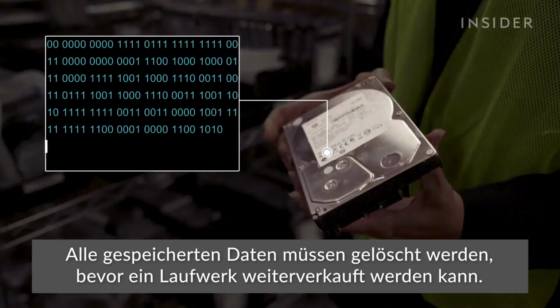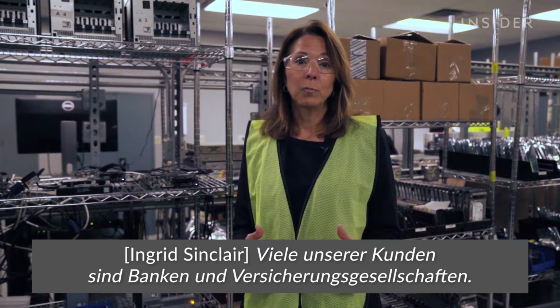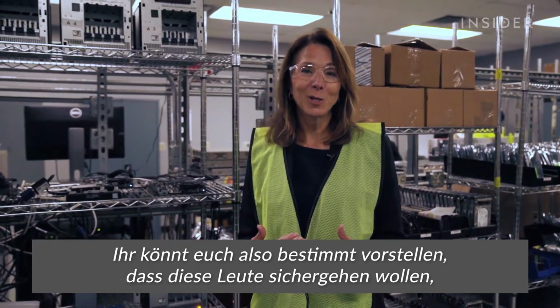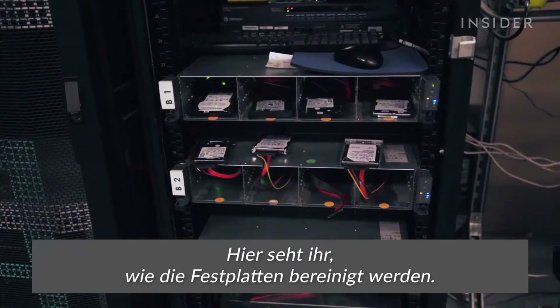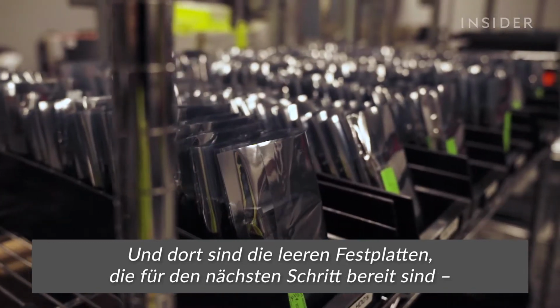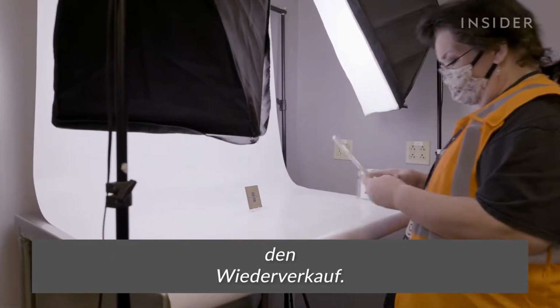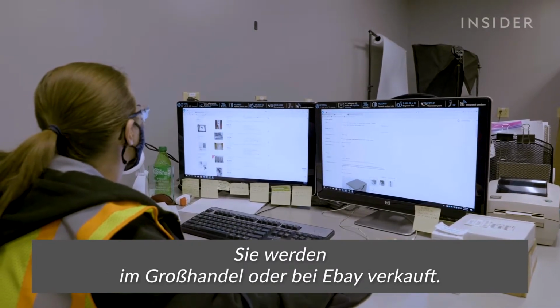Any stored data has to be wiped before a drive can be resold. We have a lot of banks and insurance companies as our clients, so you can well imagine that those folks want their data erased properly. This is where you'll see some of the wiping going on of the hard drives. At the end here, these have already been done, so they're ready to go to the next step to get resold. So our drives will sell wholesale or on eBay.